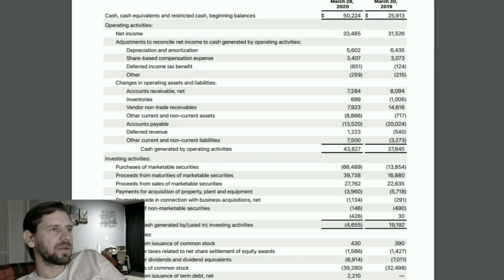Okay, let's look at some other final numbers here. Cash generated by investing activities, negative 5 billion versus positive 19 billion. Okay, so I guess it's costing them to do investing activities at the moment. I also ran through their research number, so they're spending a lot more on R&D, which means research and development. So I guess they're trying to really kick their company into overdrive here for some reason.